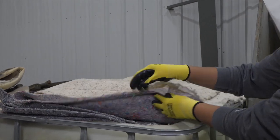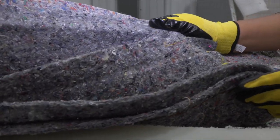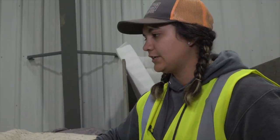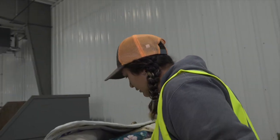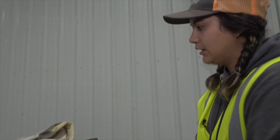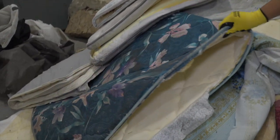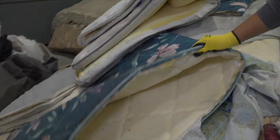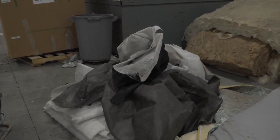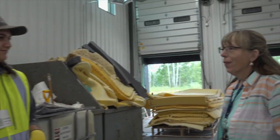Off to my right, we have 2 Gaylord bins full of the felt. This stuff is softer. As you can see, this felt is more coarse. So we've got 2 full bins of that at the moment. Further down, we've got our bottom covers. There's not much to it. And then next to it, we have our top covers, the fabric and foam that's sewn together. We can't separate them because they're sewn together so well. And we've got a smaller pile of microfiber sheeting and cotton. So lots of materials within your mattress and box spring that you may not know. Who would have thought, huh?